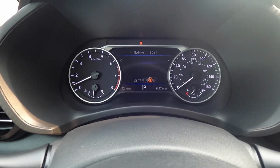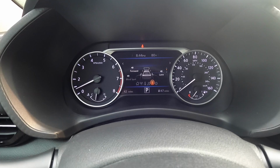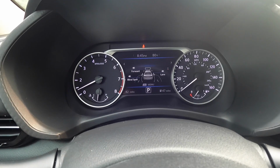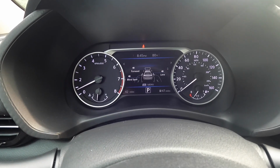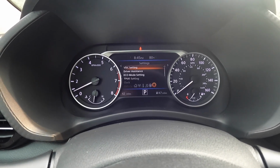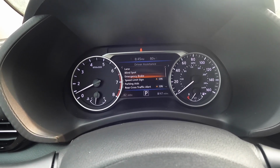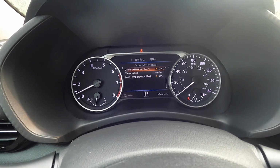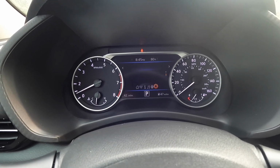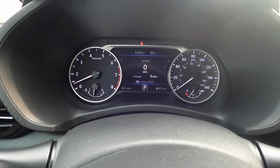Clicking over to the right, audio stuff. One more time to the right, that's your different driver assistance features. So you got your forward collision alert stuff, your lane keeping stuff, your blind spot stuff, and then clicking down is your adaptive cruise control screen. And then coming over to here, VDC is basically traction control. Then you can go in between your different driver assistance stuff. This is what your driver assistance stuff looks like. That's your second screen. Don't want to spend too much time on that. This was my vehicle. This is the screen that I would personally leave it on.